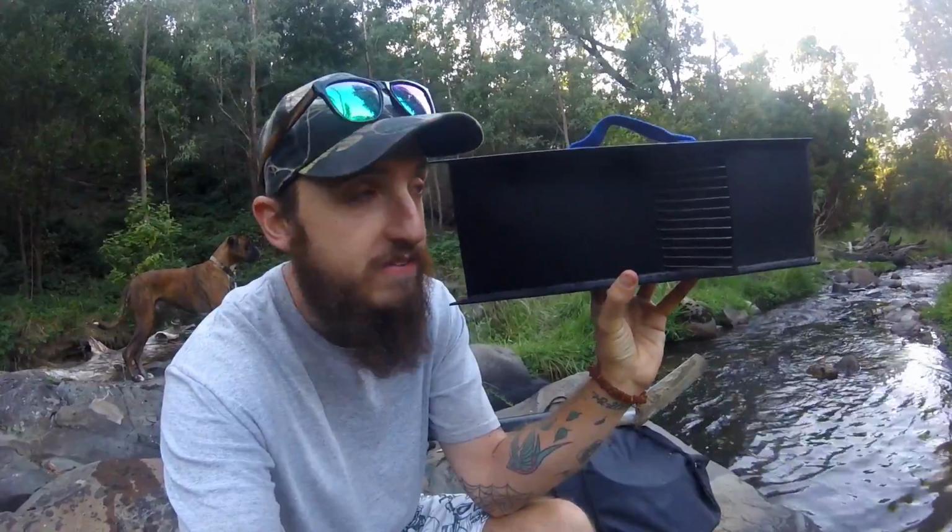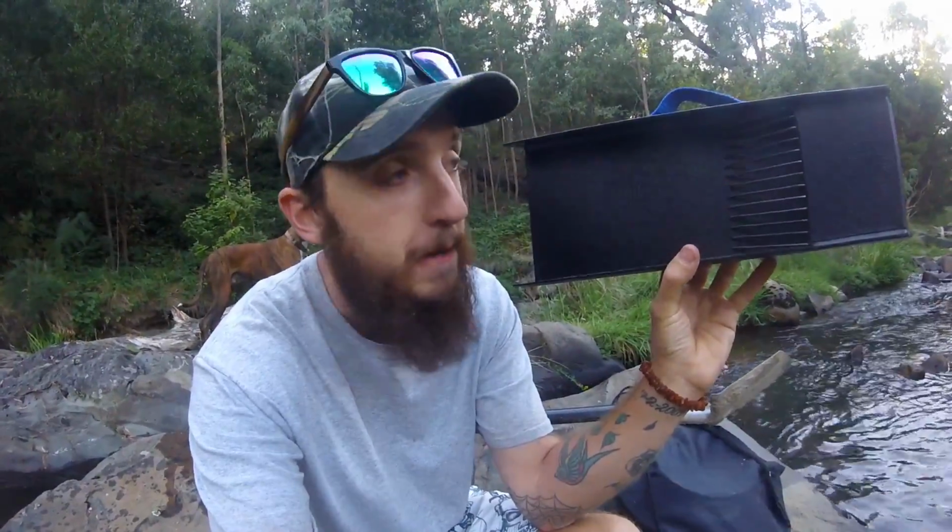Now it remains to be seen what this unit can do. This unit is obviously incredibly small, so I'm not going to be able to process as much dirt as what I can through my freshie. I've got my freshie in the car. I can go get it and I can move a lot of dirt, but I'm not mining, I'm prospecting. What I'm going to use this for is sampling. I'm going to set it up really quickly, throw 20 shovels through it and see what we get.